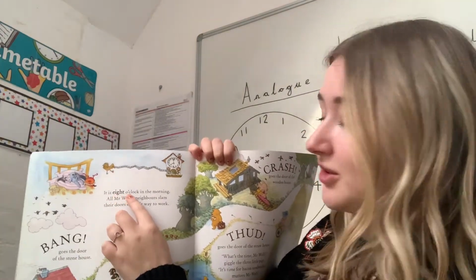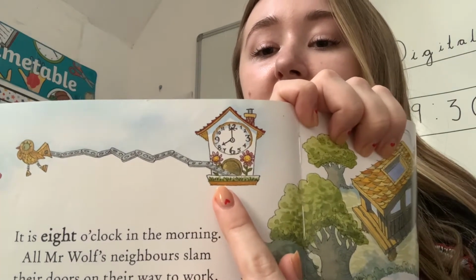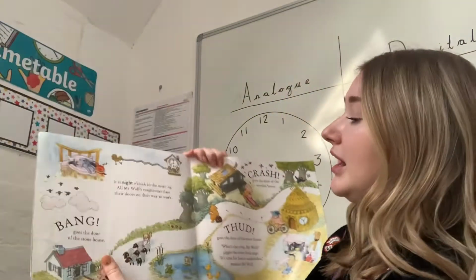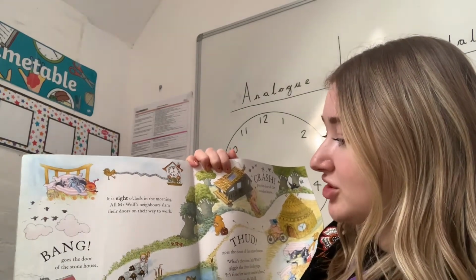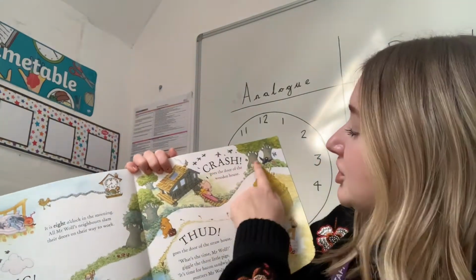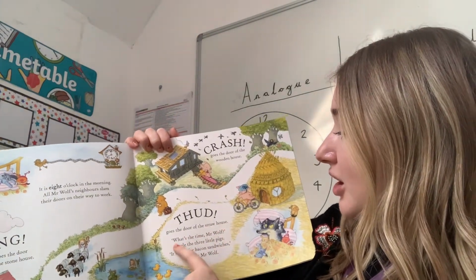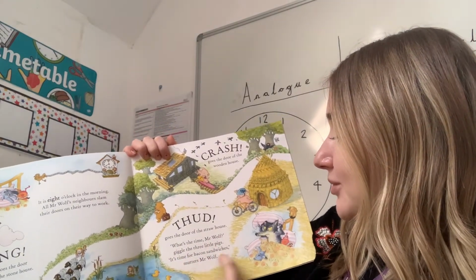Okay. It is 8 o'clock in the morning. Can you see it's 8 o'clock on another clock? Remember, the big hand, the minute hand is on the 12, which means o'clock, and our little hand is on the 8. It is 8 o'clock in the morning. All Mr. Wolf's neighbours slam their doors on the way to work. Bang goes the door of the stone house. Crash goes the door of the wooden house. Why are they all slamming their doors? Thud goes the door of the straw house. What's the time, Mr. Wolf? Giggle the 3 little pigs. It's time for bacon sandwiches, mutters Mr. Wolf.